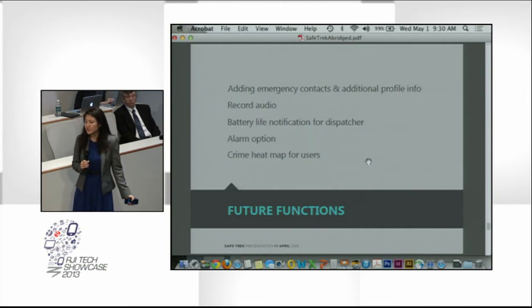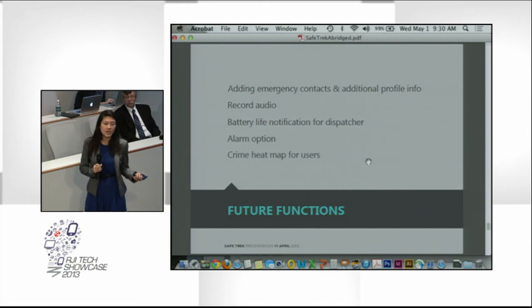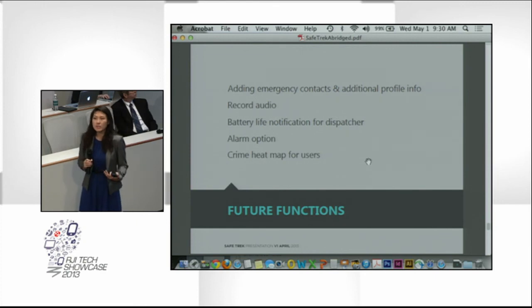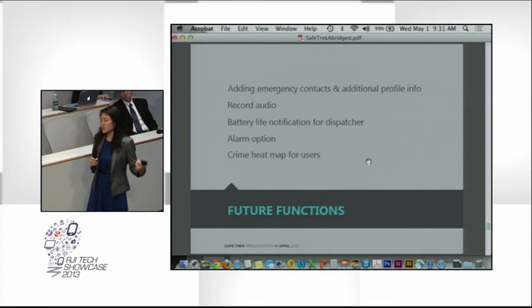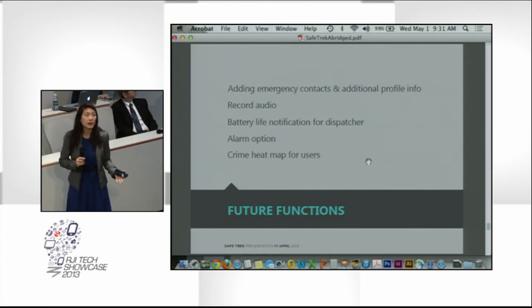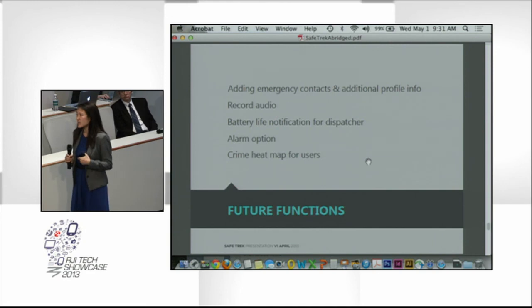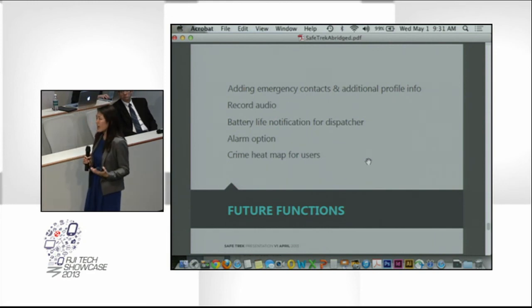We tossed around a few ideas for future functions. For example, when that timer runs out, right now we have a screen that says, stay calm, your help is on the way. We thought maybe we could implement something where it automatically starts to record audio, so in case you are in an emergency where you can't speak to a dispatcher or you can't text, you at least have some evidence that is being recorded. Or you could even say to your attacker that you're being recorded right now, and that evidence is going to the police department, and it might deter something else from happening. We were also thinking about implementing a battery life notification, where the police department can automatically get a notification when your battery life is starting to fade, so they can plan accordingly and figure out how to help you.